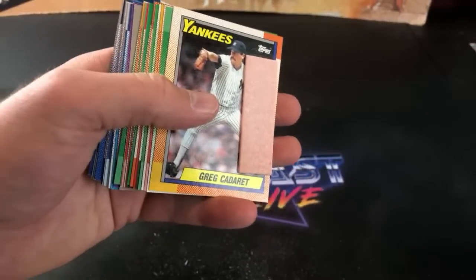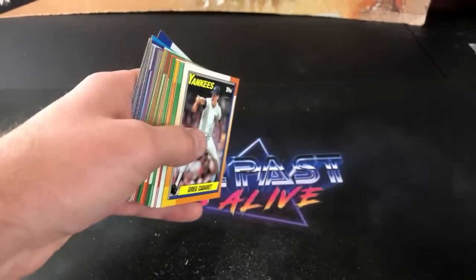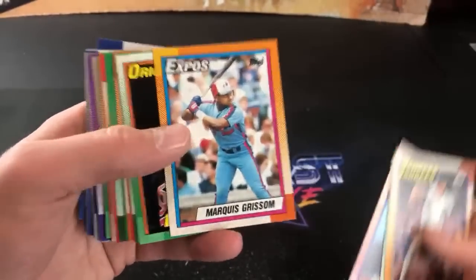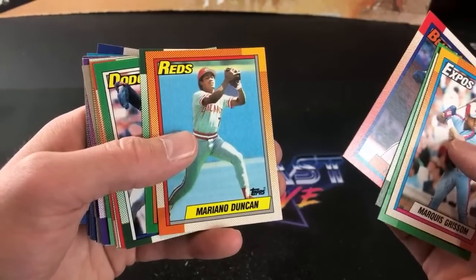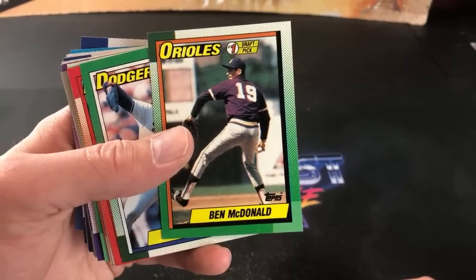I'm trying to get caught up in these comments again. We got the last pack here. Jay's Openings says thanks to hobbyists. Yeah, people are subbing to Jay's Openings. Definitely check him out. There's that Marquis Grissom that was a sought after card in 1990. Hobby Searcher said he's currently at 74. That's pretty wild. And also Ben McDonald, LA Collections.